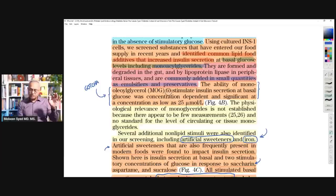The ability of monooleoglycerol to stimulate insulin secretion at basal glucose. Again, look at the condition. Stimulate the insulin, but glucose is not going to be more. You're going to work without glucose, so that glucose is not the one that is causing it. So stimulate insulin secretion at basal glucose was concentration dependent and significant at a concentration as low as 25 millimole per liter. Paul Wolf says surfactants are causing inflammation and then diabetes. So she found that these are one type of agents that are able to trigger insulin.